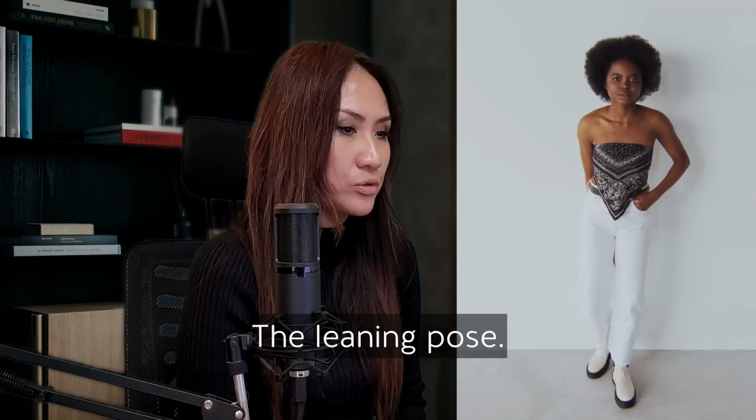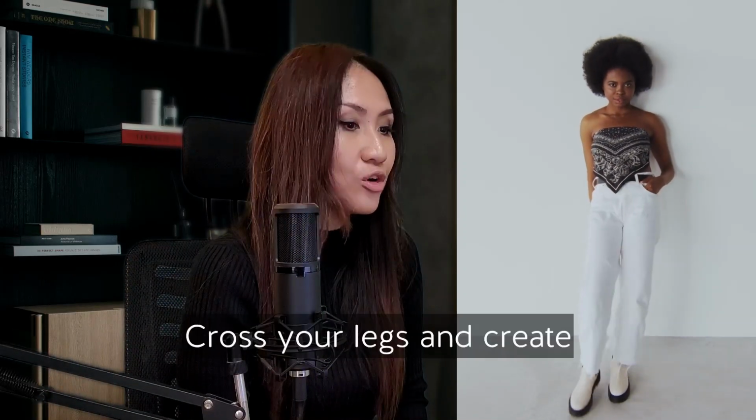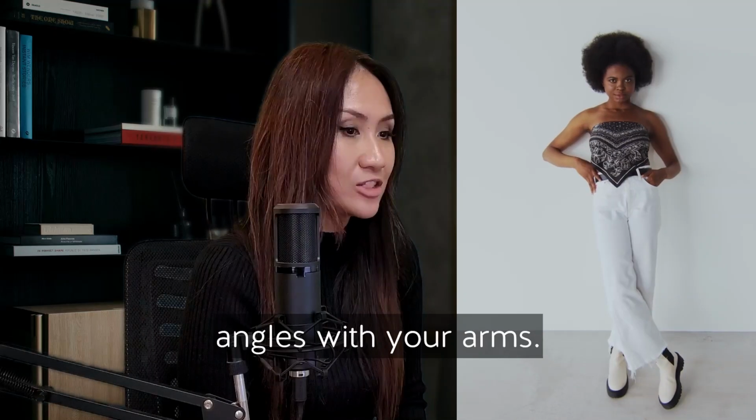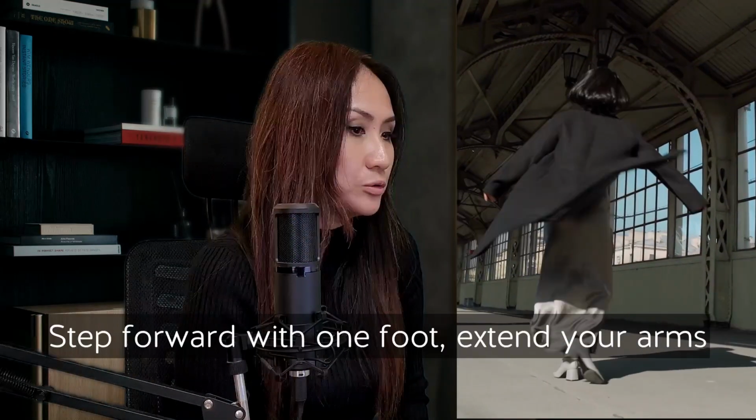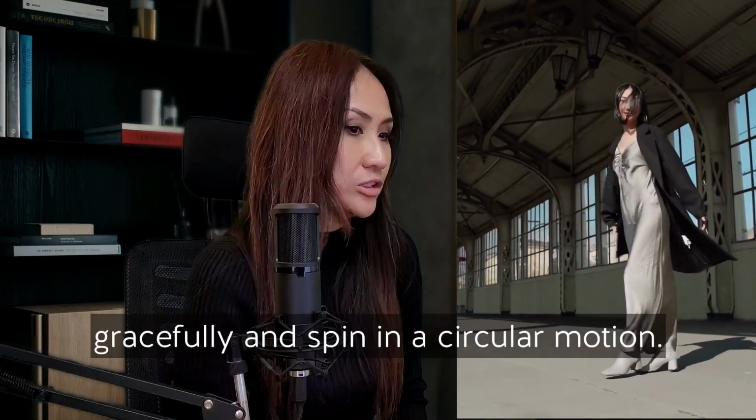The leaning pose. Lean against a wall or prop. Cross your legs and create angles with your arms. The twirl. Step forward with one foot. Extend your arms gracefully and spin in a circular motion.